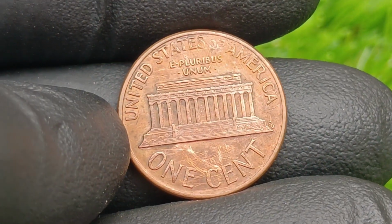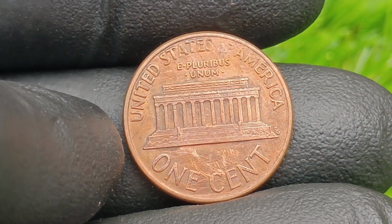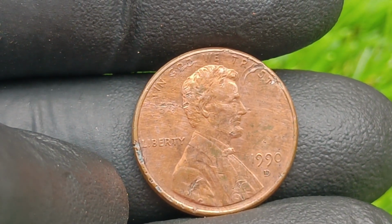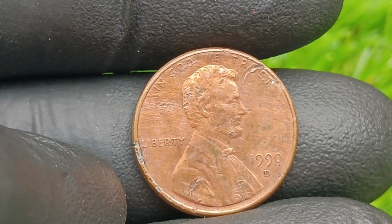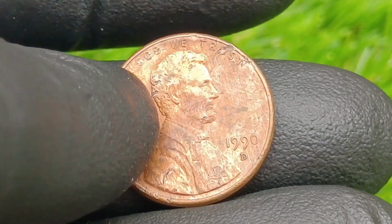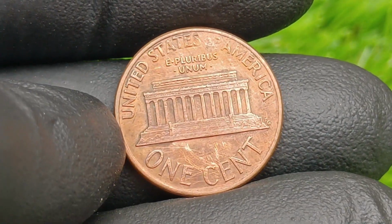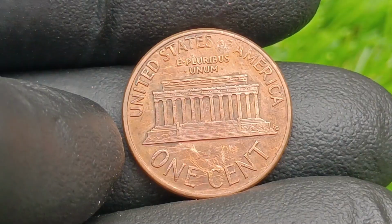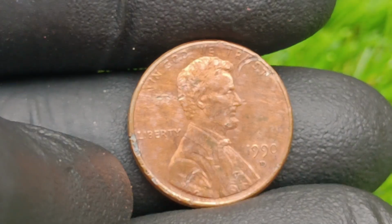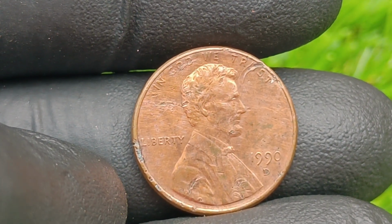And think about the irony: a coin that cost the government less than 2 cents to make, designed for everyday transactions, ending up being more valuable than some of the rarest diamonds or works of art. And this irony only adds to the allure, making people all the more eager to search their change, their old jars, and their inherited coin collections, because lightning can strike anywhere, and the 1990D penny with these rare errors has proven that beyond doubt.